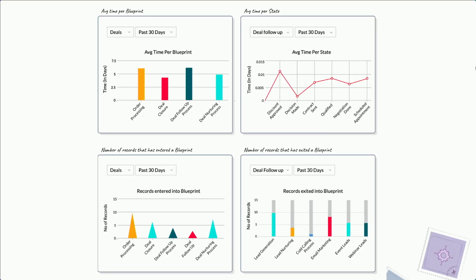Then I'll wrap up. This last screen here is actually from the reporting area of the blueprint. So one of the things that we talked about was just designing the process, but insight into that process is also very important. How do you know it's efficient? How do you know where things are hanging up? How do you know how many records are in the blueprint? And you'll see this same set of reports is actually from our user guide itself.